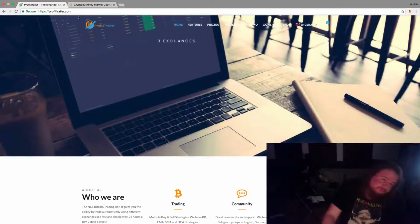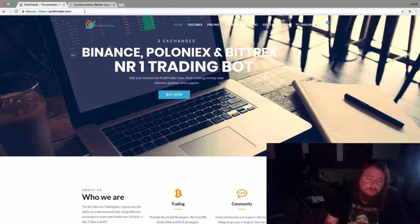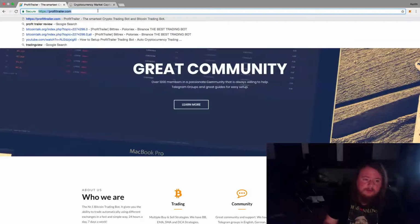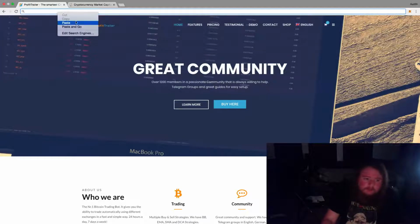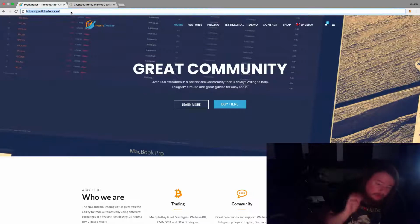So I would advise making sure that if you're going to use an exchange like Binance or any exchange really, that I would just copy the name of it. You see how this is green over here? It's secure. This is the right website. Copy it, paste it on a text document, and every time you're going to go to it, just copy it off the document and paste it in here. That way you're going to the right website.